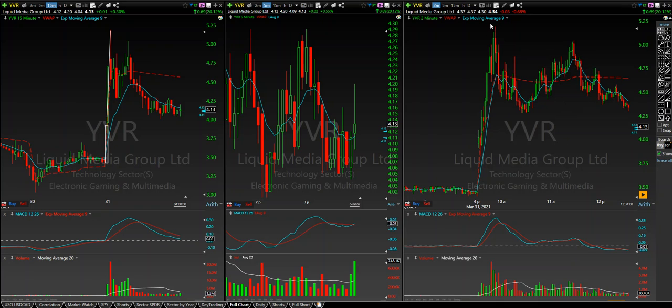Pretty straightforward stuff, but you're going to see in terms of the pattern, we're looking at the exact same pattern. We get a gap, we get a run up, we get a nice deep pullback. I'm creating some trend line resistance over the VWAP, and then I'm looking for price action to blast from there.